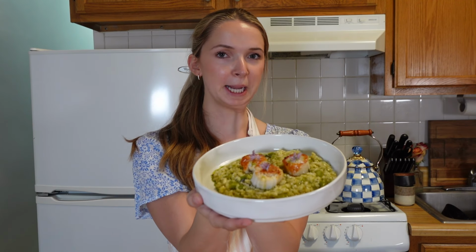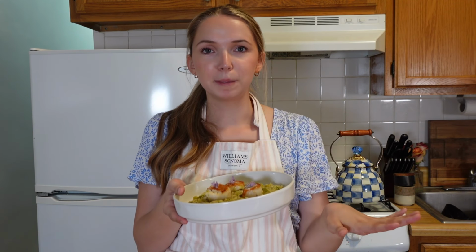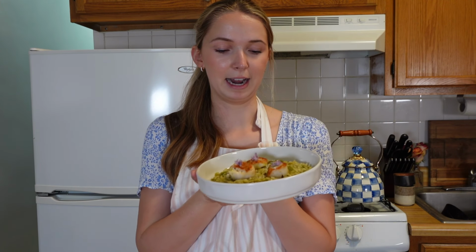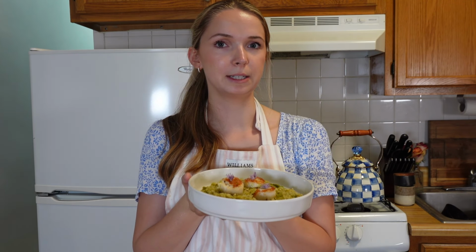Here is our farm-to-table dinner, all plated up. Scallop incident aside, I'm pretty happy with it. I think it looks nice. I think I got creative, which is always what I'm going for. I hope this inspires you to go to your farmer's market, see what's good, make a good meal with it. Don't get too upset if something goes wrong, just have fun with it. And I guess now we're gonna pour ourselves a glass of wine and eat.